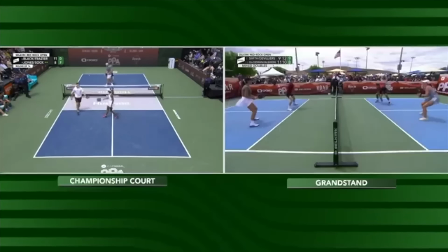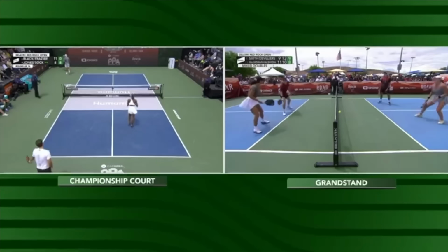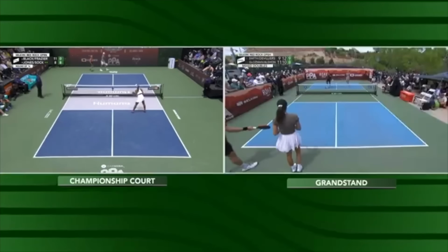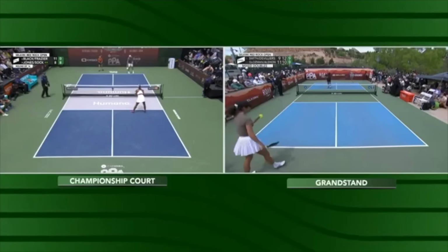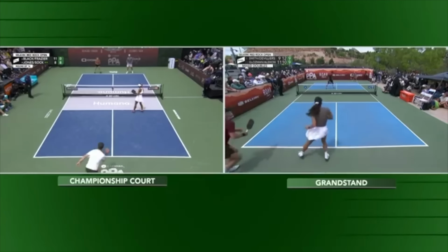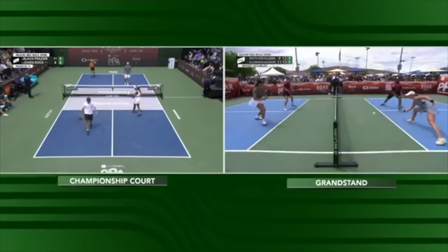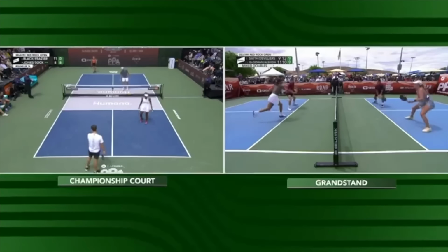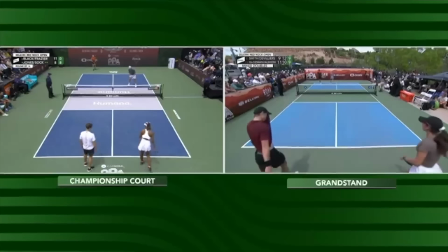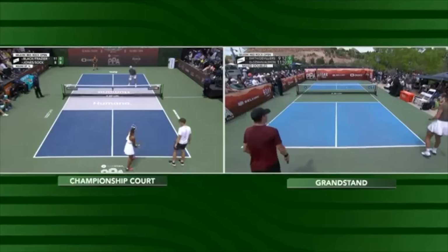Point. Tie game on the right. 9-all. Glosman and Elshon to tie it. She said out before that ball bounced. That's an out call. Side out. Don Stanley enforcing the rules on the left. Come on, let's go, guys.